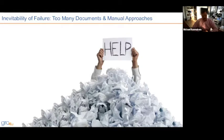It takes like 200 hours to build a report. And at that point, we're not managing compliance, we're reacting to events and issues. That's the inevitability of failure. We need strong processes automated by technology with artificial intelligence to be able to manage regulatory change in the volume and pace of business today.